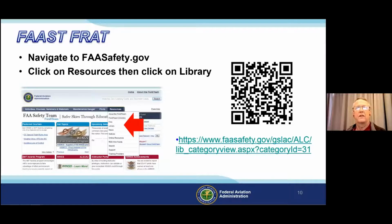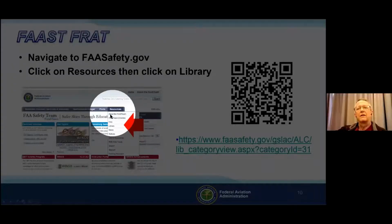And the way it does it, and here, let me start first with, here's where you go. If you go to the FAAsafety.gov website and you tap on that resources tab, let me see if I can make this work right there. Is that working okay, Jeff? You see the highlight? Yeah, that's working.